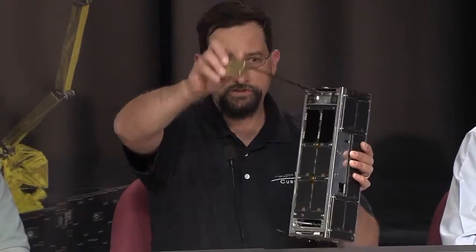ExoCube, as I showed you the booms before, that's part of the system, right? They have the gravity gradient booms, one on either side, and then there's a single wheel in the center which helps stabilize the satellite in the other axis. So it uses gravity gradient to help stabilize 2 of the axes, and then it uses the wheel to help with the third. So it's a form of attitude control. It's not as precise as a 3-wheel system, but that wasn't necessary for this particular mission.